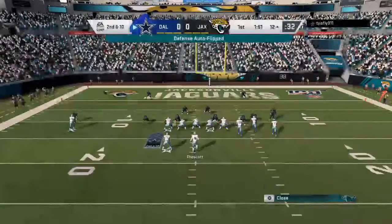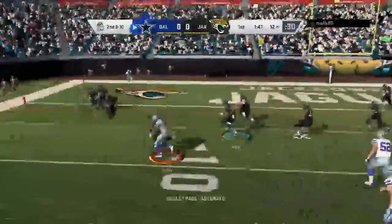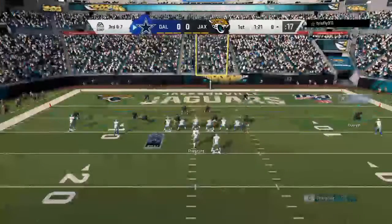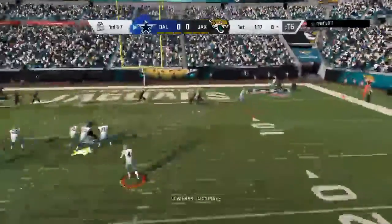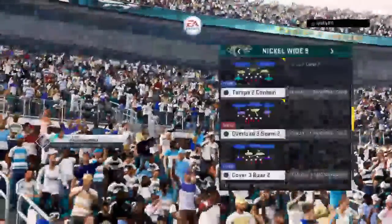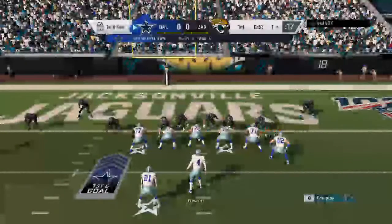So after the incompletion on first, now 2nd and 10. Throwing, Prescott. He's going to find Gallup here, complete. And he's able to work it here to the 8 on the opening drive. But this is 3rd down. Out of the gun, here's Prescott. This is caught. He didn't get the touchdown, but he did get the first down as he's tackled at the 1. They're able to convert on 3rd down, and that sets up a 1st and goal.